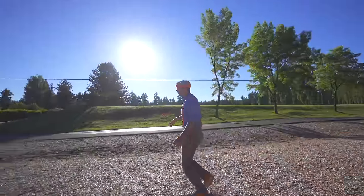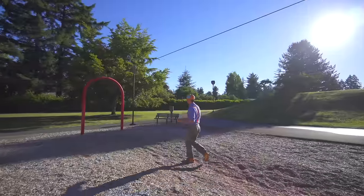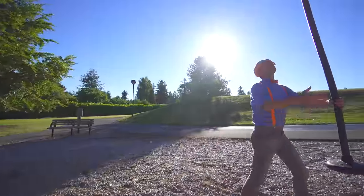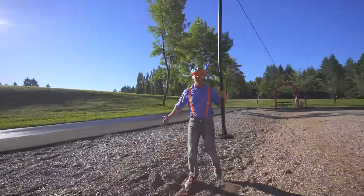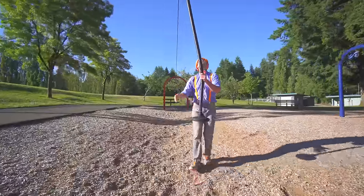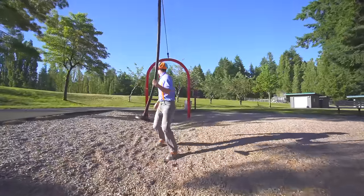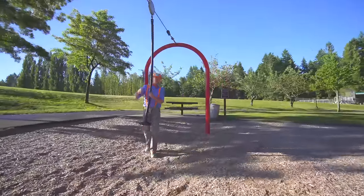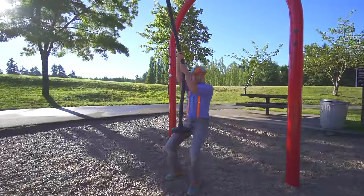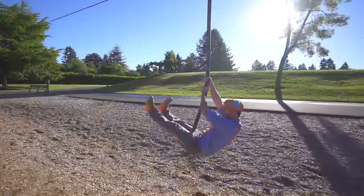Come over here. Whoa. Okay, this looks like it's called a zip line. See, this is black, and you sit on it, and there's really thick cable up top that then you can zip line down. Are you ready? Here we go. Get ready. Go. Come on. Yeah. Whoa.